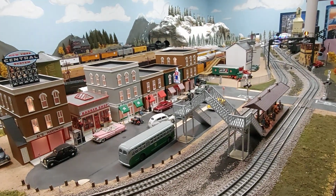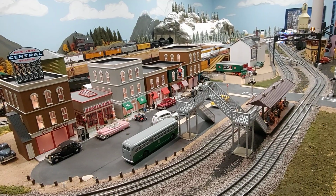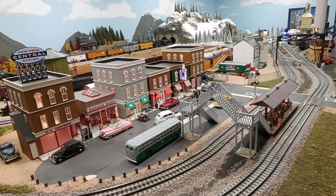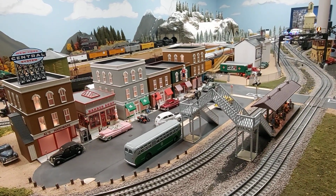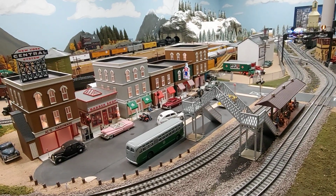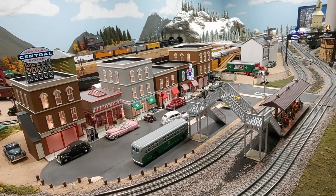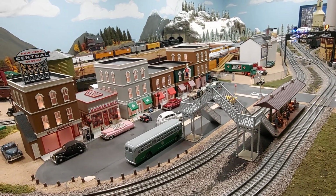Okay, after receiving a few requests from folks on YouTube wanting to see a little more of my layout instead of the little snapshots and little videos that I posted, I decided to put something together. I got an upgrade on my phone, so it actually might be worth watching. I think I need to delete all my old videos and redo them, something with a little more clarity.